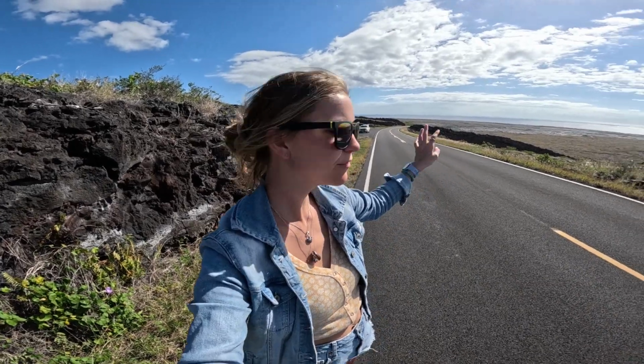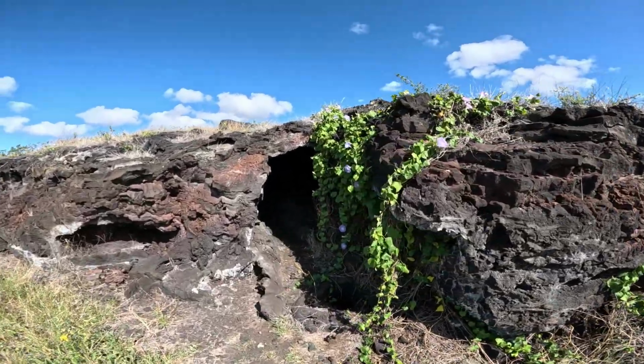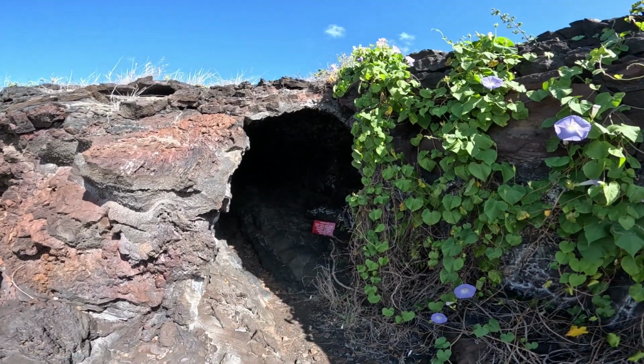when I looked to my left. We went ahead on our way back up. We stopped, and I thought it was just like a cave or something. It's actually a lava tube, which they're saying you're prohibited to go in if you don't have a permit. So we're just gonna shine a flashlight just to see what it is, but how freaking cool.